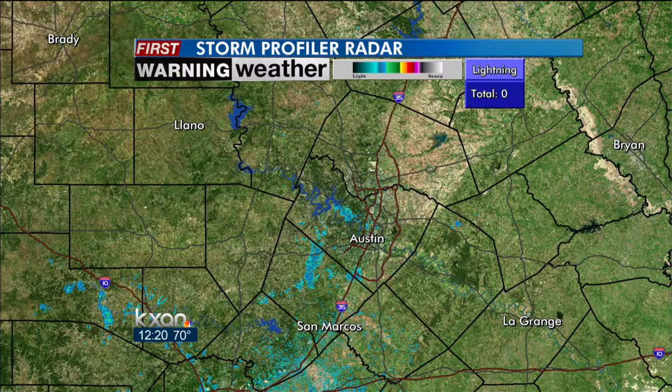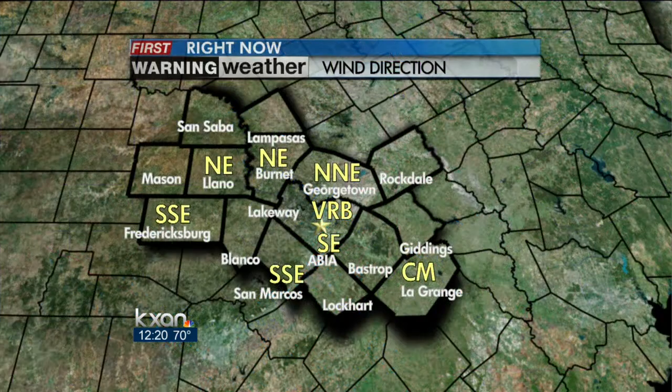And if we take a broader look, you can see that's pretty much most of the activity going on across the area is right here in the metro area. We did see a few showers that were more moderate in nature out near Fredericksburg during the past hour, but those have since faded off.